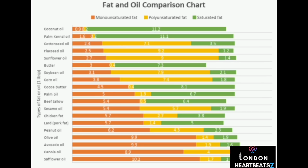And let's not forget about canola oil, super versatile with a neutral flavor. Use canola oil. It won't overpower those delicate dishes, plus it's packed with omega-3 fatty acids, another good guy for your heart. So many good oils to choose from.